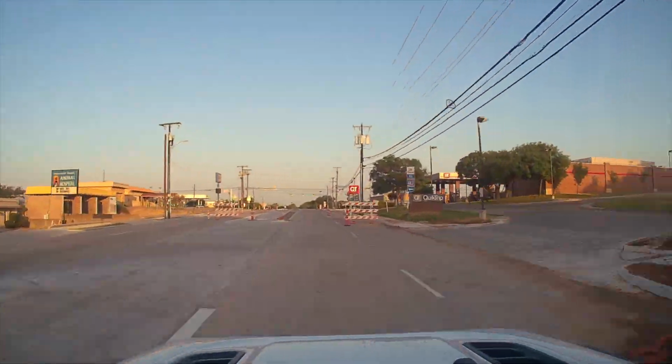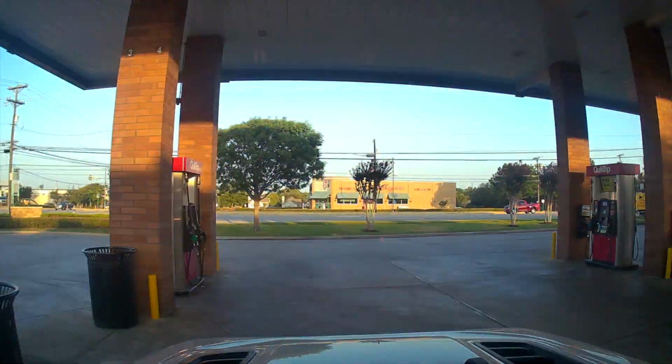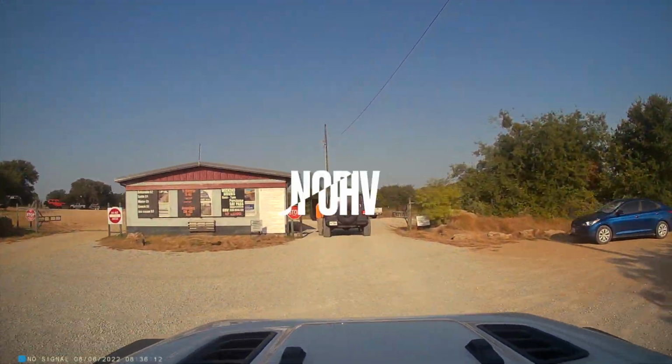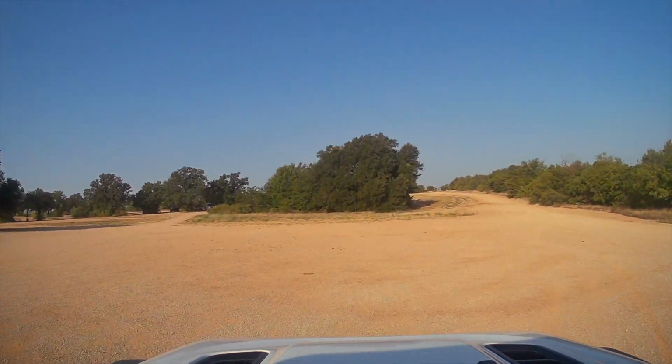Anyway, I took a day trip out to Bridgeport, Texas to their off-roading park. It's called Northwest OHV Park, Adventure Park I think it is. It's for Jeepers, ATVs, UTVs, any kind of off-roading vehicle.